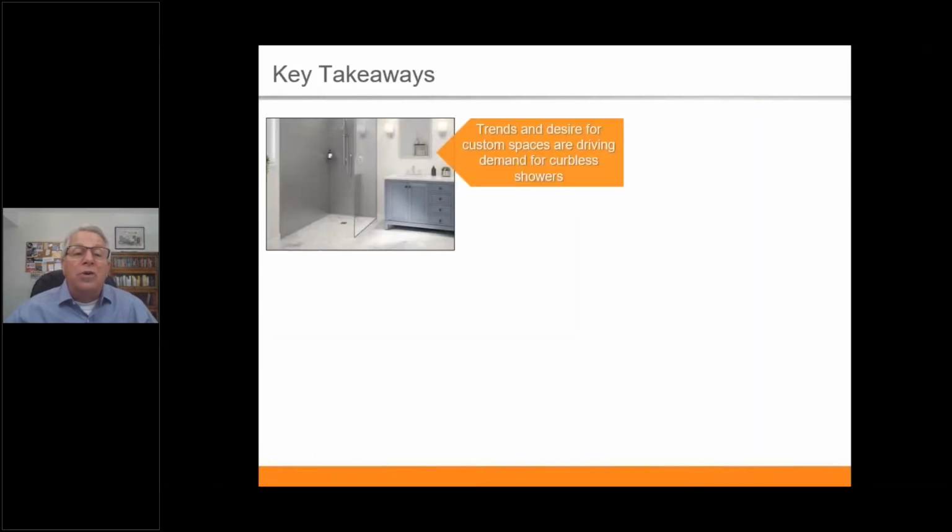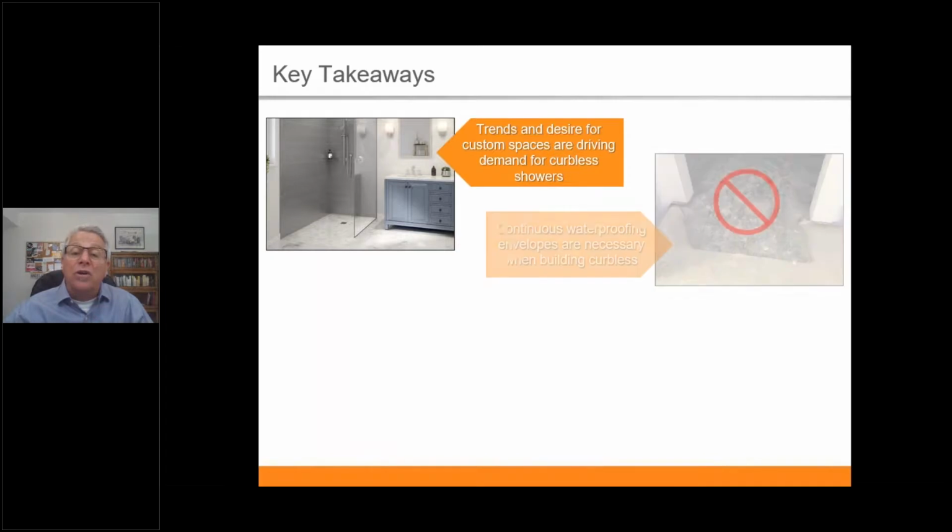All right. So the key takeaways here from this real brief presentation was that there are trends out there. And of course, the design elements are something the consumer is looking for. And these days, it's a lot easier to tell them yes, because not only do they get the design they want, but you get the function that you need too, as the one who's actually going to build it or specify it or design it.